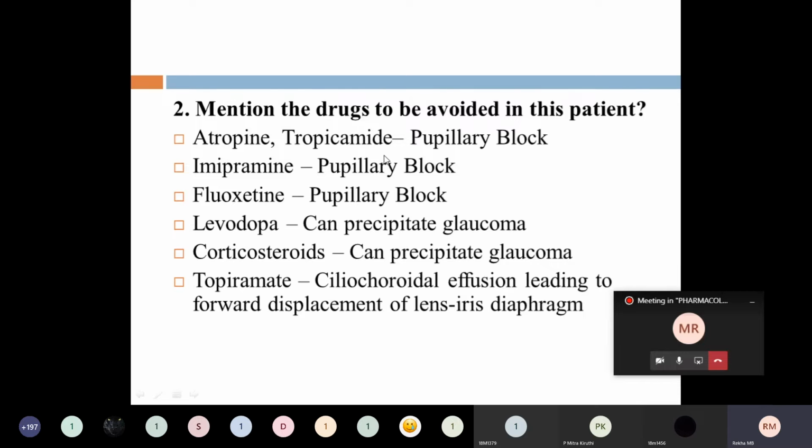Now these anticholinergic drugs, that is atropine, tropicamide, because they cause mydriasis, they cause pupillary block, so the outflow of aqueous humor is decreased. So therefore they precipitate glaucoma. Similarly with imipramine and fluoxetine. Then we have levodopa, which can also precipitate glaucoma. Then we have corticosteroids, which can precipitate glaucoma. Then your anti-epileptic, that is topiramate, can cause cilio-choroidal effusion, which results in displacement of the lens iris diaphragm. So these are the drugs which are to be avoided in a patient with acute congestive glaucoma.